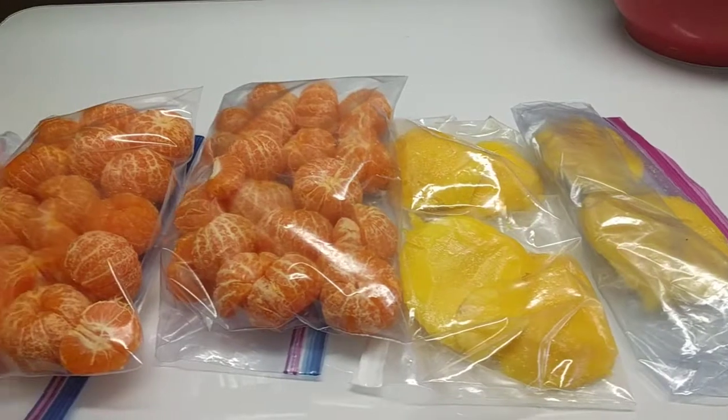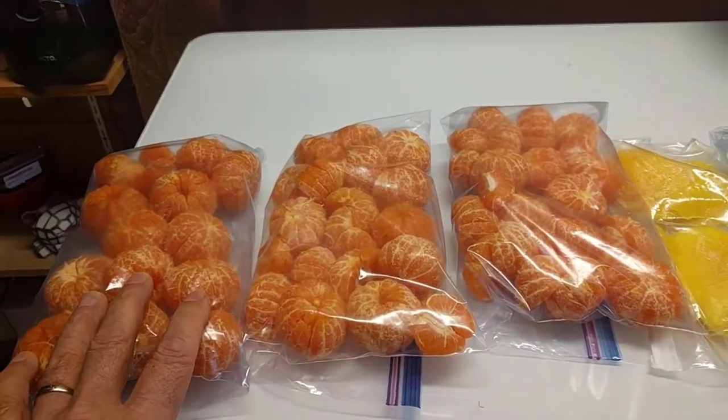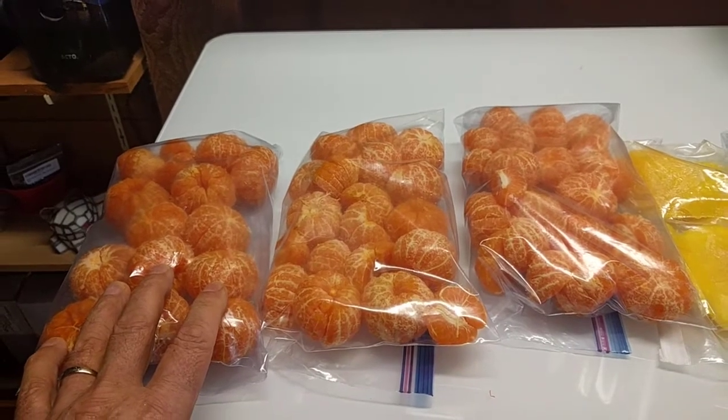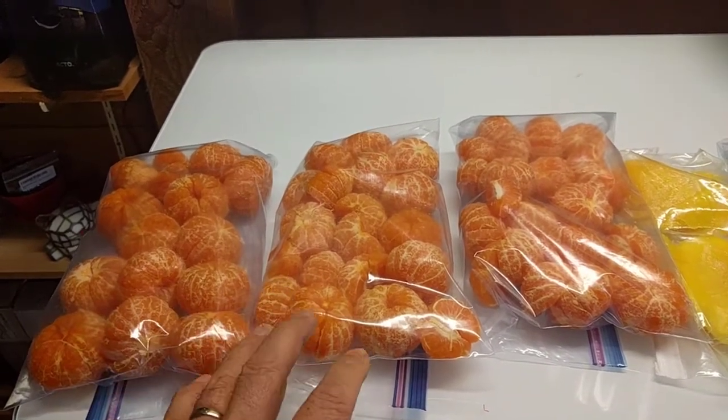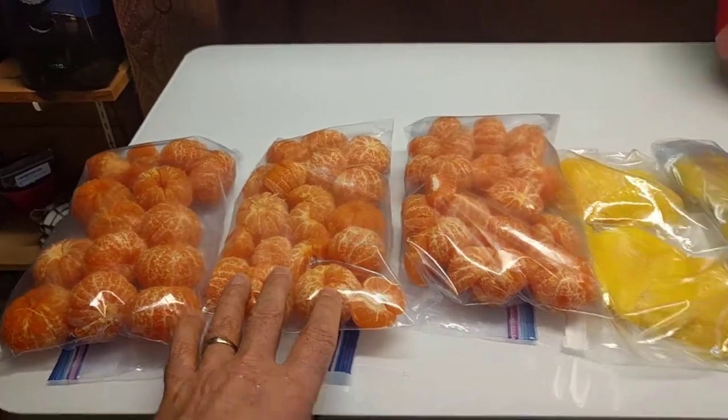and mangoes to our smoothies every day. We do just small amounts, but it makes it much easier. And when we can buy them in larger quantities, if we get them into the freezer, then we don't have to worry about them spoiling before we get to them.